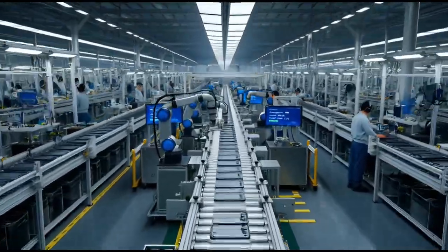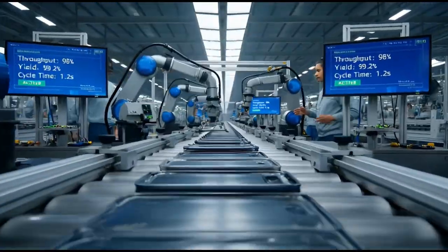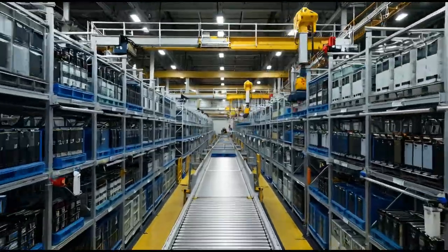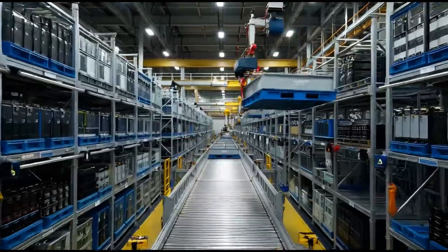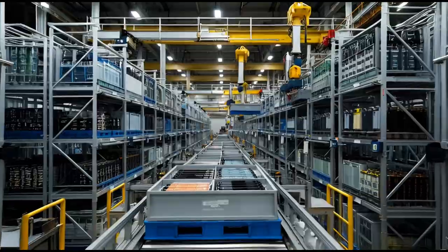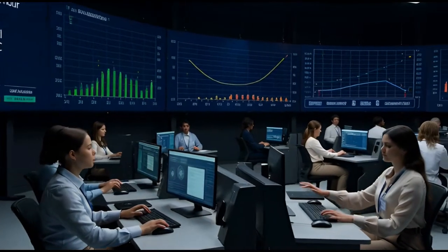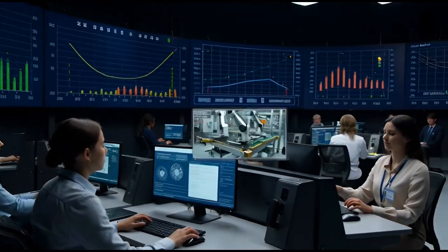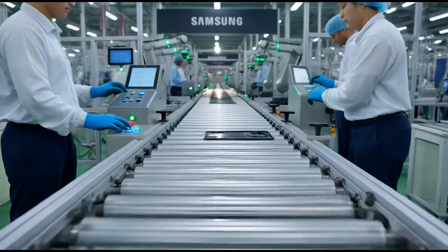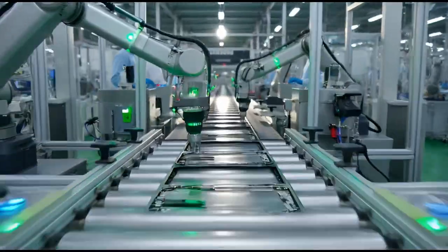Inside Samsung's factory, every second is engineered for efficiency. Millions of parts move through a perfectly timed industrial rhythm. An invisible network controls every movement across the factory. Now the transformation from raw materials to smartphone truly begins.